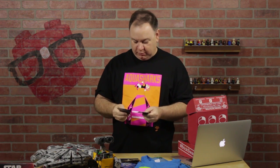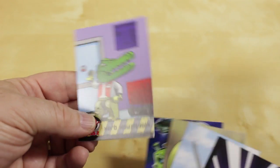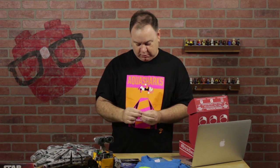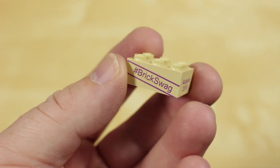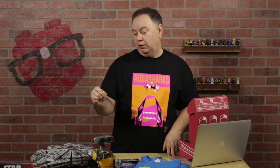We've got a couple collector cards, I guess. Some collector cards. Oh, there's a brick in here. Brick swag. Oh, that's cool. A little custom printed. Looks like it's pad printed even, maybe. Says brick swag and August 2015, so you know which set you're getting.